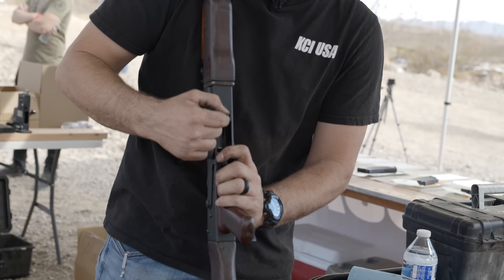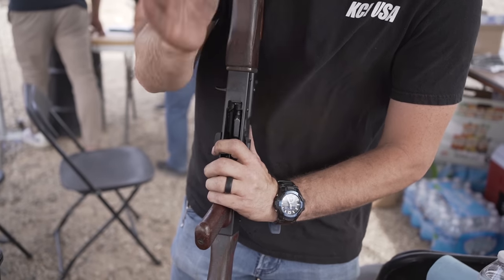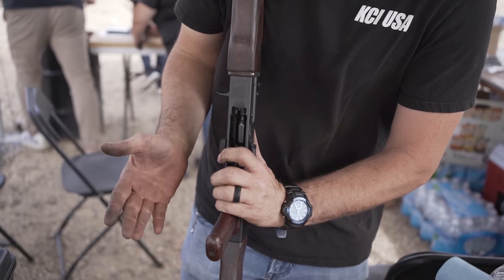Before the hammer comes forward, you want to make sure the bolt stopped rotating. That makes sure you're in full lockup before you send it home and you don't get out of battery.